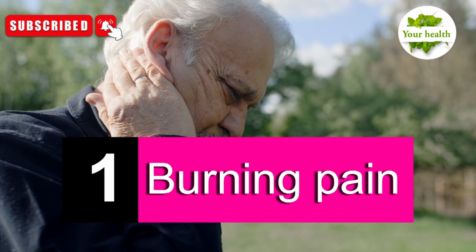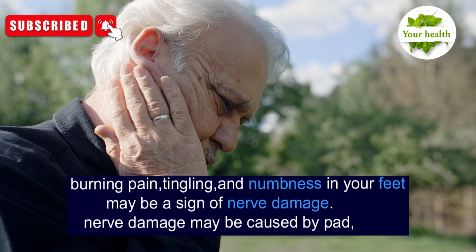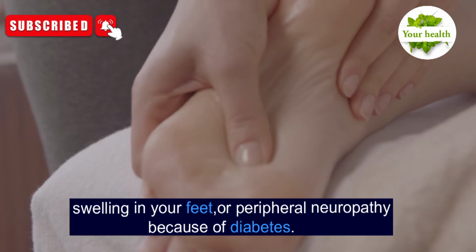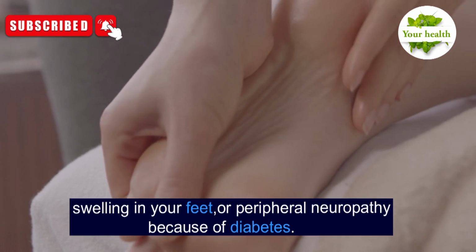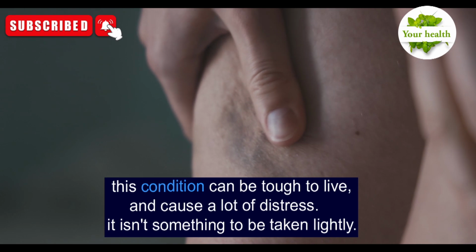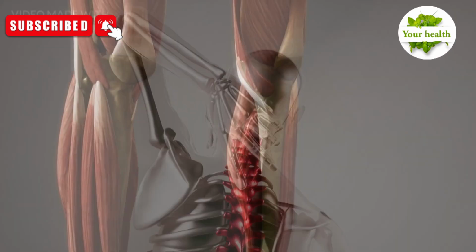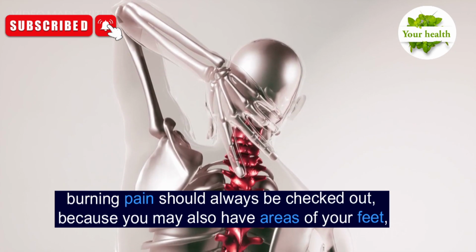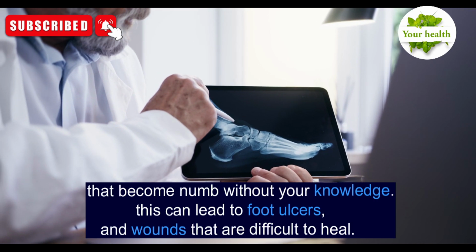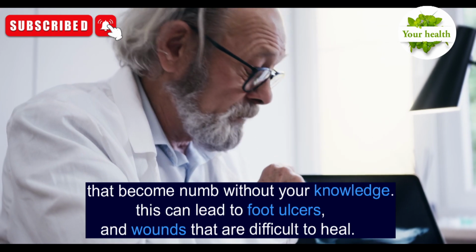Number 1. Burning pain. Burning pain, tingling, and numbness in your feet may be a sign of nerve damage. Nerve damage may be caused by PAD, swelling in your feet, or peripheral neuropathy because of diabetes. This condition can be tough to live with and cause a lot of distress. It isn't something to be taken lightly. Burning pain should always be checked out because you may also have areas of your feet that become numb without your knowledge. This can lead to foot ulcers and wounds that are difficult to heal.